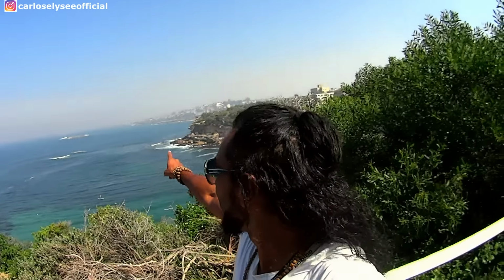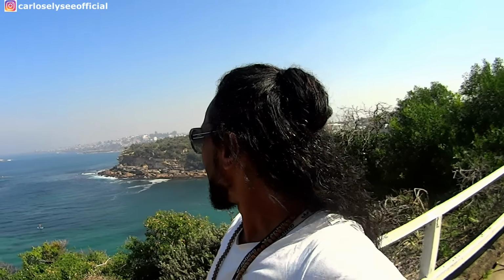I'll tell you, you've got to do these, guys, if you come to the city, and you'll see all these apartments. Look at these apartments, their view is basically that. You imagine that for a view. And I look at the guy on his paddleboard down the bottom there. Don't know if you can see it.